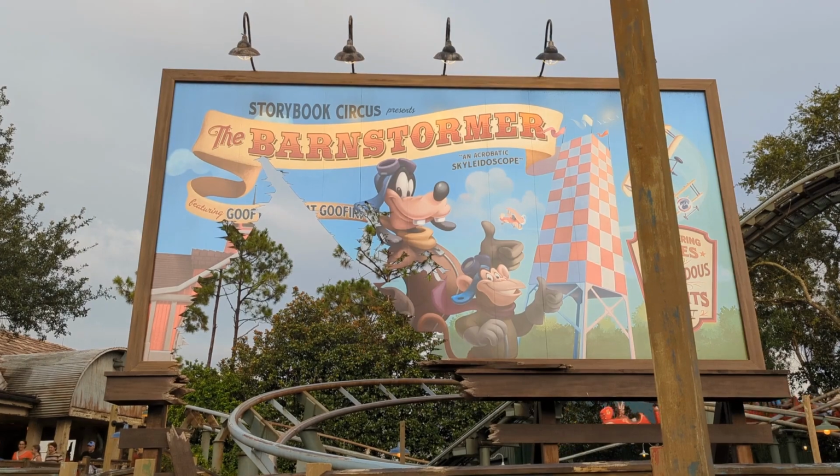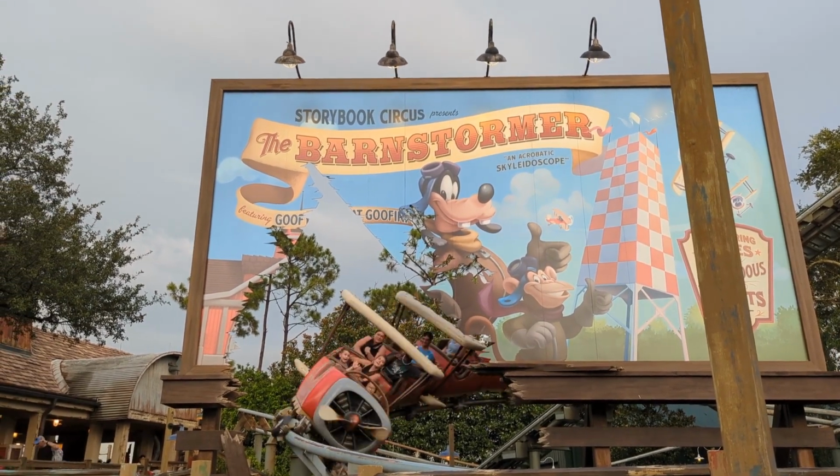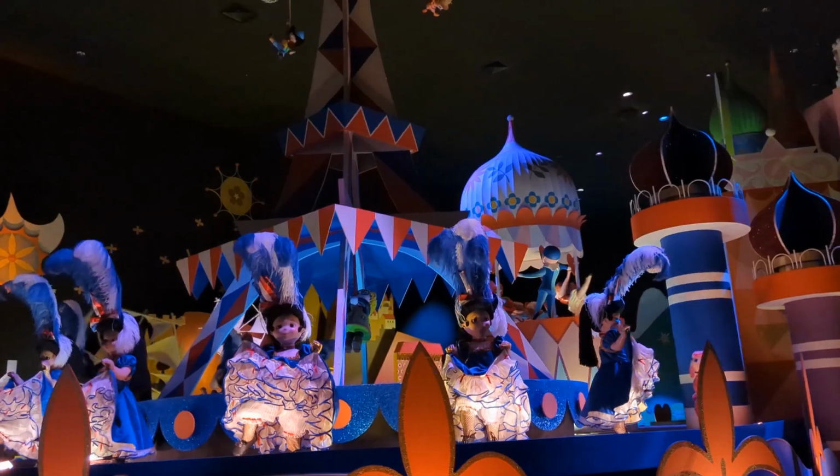Just to illustrate this, it's 2:40 p.m. right now. Barnstormer is returning at 2:50. Buzz is returning at 2:50. Dumbo is returning at 2:45. Oh, Belle's still around. And then Haunted Mansion and Big Thunder, they're returning at 4. But Small World's at 2:45.